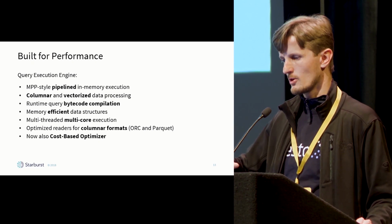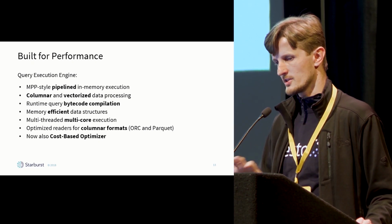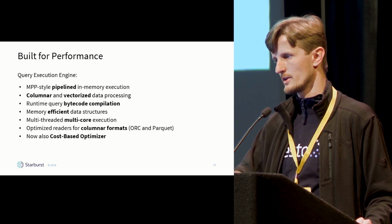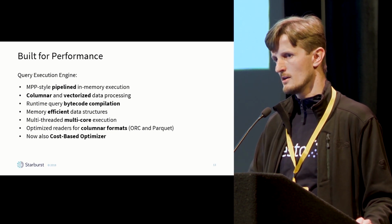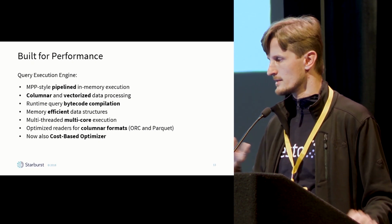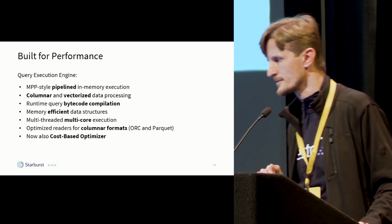That makes Presto complementary to technologies such as Spark and Hive, because those are optimized for long-running jobs, data pipelines, and ETL, but they are not optimized for the low latency, high concurrency workloads that Presto is good at. So those are the design considerations.